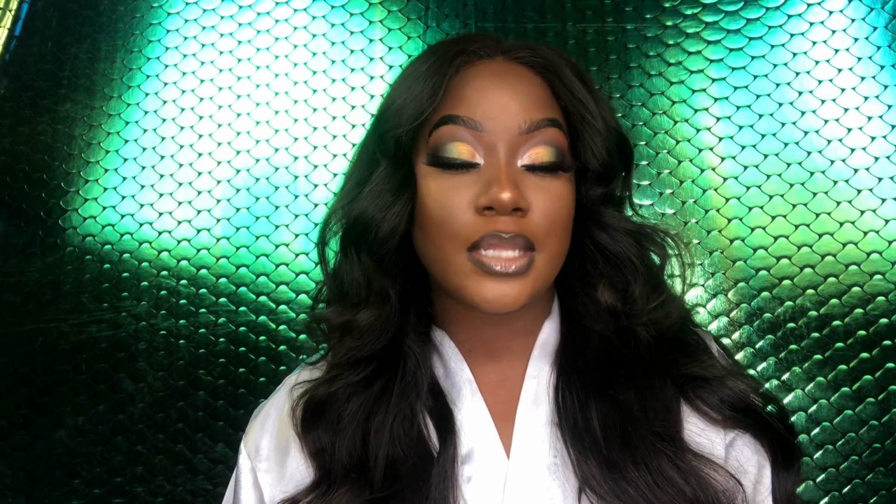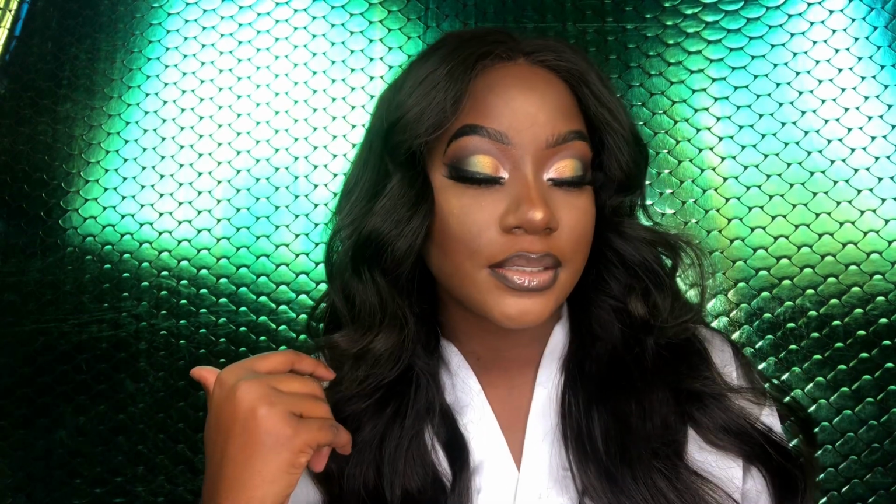Alright, peeps, so this is the finished look. I'm not really too sure about my hair at this point. I'm just too lazy to freaking change it this week. I'm like, hey, we tried a butts down, so the butts down is what we'll continue with. I'm not really sure. But here is the finished product.